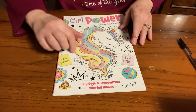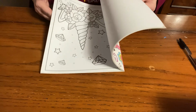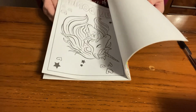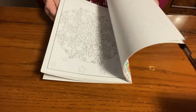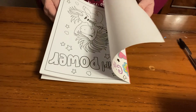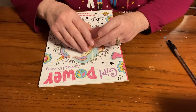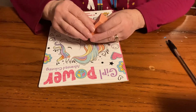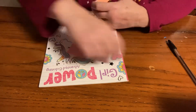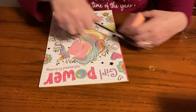Now, my friend Bonnie at Bonnie's Corner gave me this one. This was from the Dollar Tree too. And I don't believe there's any colored in here because I did a whole bunch of copies of this book on the copy machine for my grandkids and for me, and we all colored together. So there is none done in here. So we'll have to start coloring in the book because I was making copies and coloring out of there.